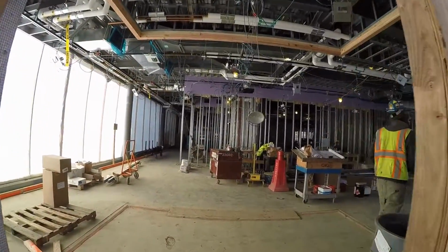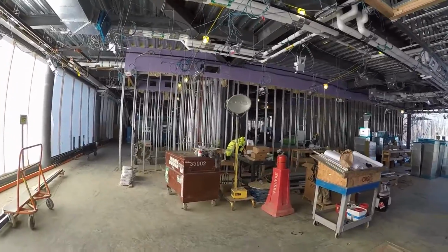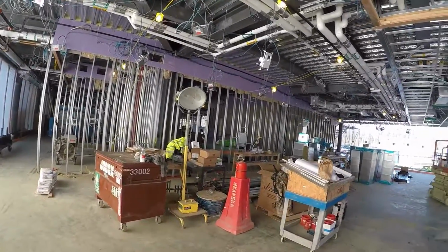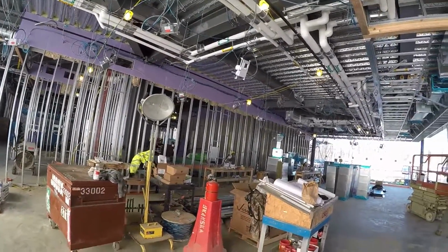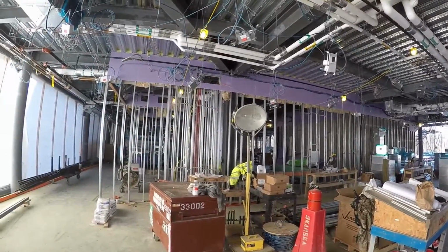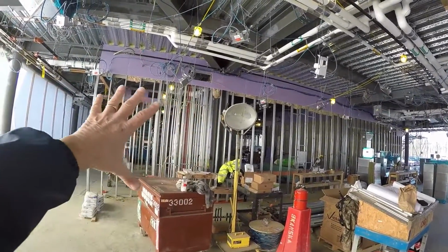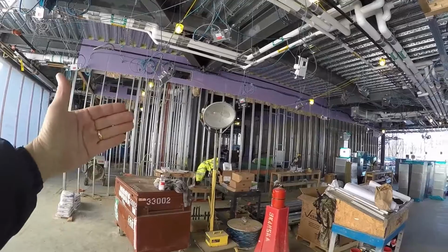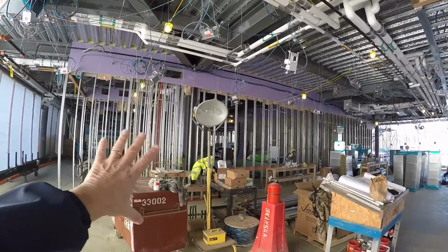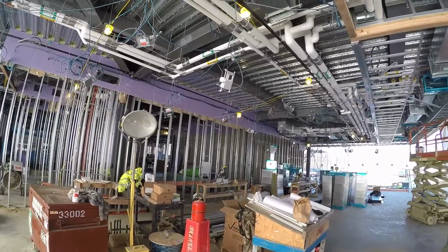We'll come through the temporary doors here and give you an update in the main lobby area. This will be the reception area. We'll try to come back through here. I understand they're pretty close to closing out the finishes in this section through here. We're pretty much in the rough-in stages. There's no drywall on the walls. You can't put the drywall till you really pin down exactly what's required for the rough-in for electrical and mechanical.